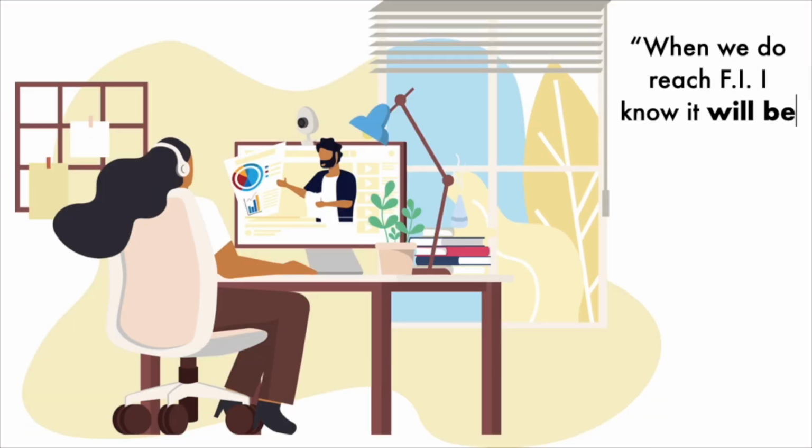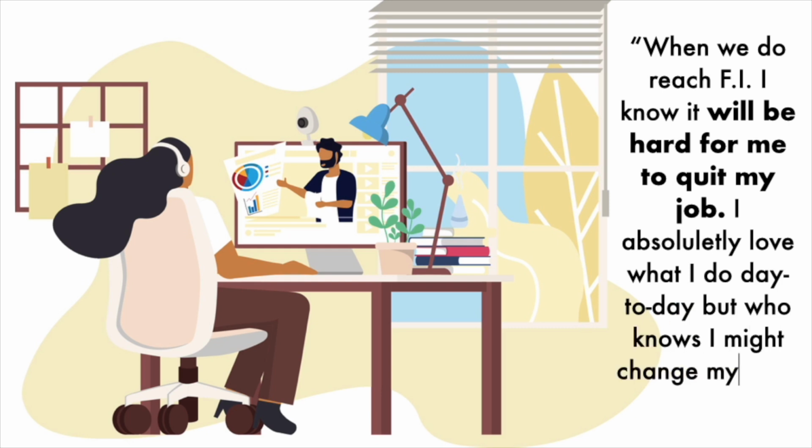Despite working towards a dynamic spending plan with an early retirement, when we do reach FI, I know it'll be hard for me to quit my job. I absolutely love what I do day to day, but who knows, I might change my mind in a few years. I find my job to be easy because it comes naturally to me, and if someone is willing to pay me for it, that's a double win in my book. Now, my husband also loves what he does, but just prefers to work remotely, so once he finds that job, I doubt he'll be able to quit as well.